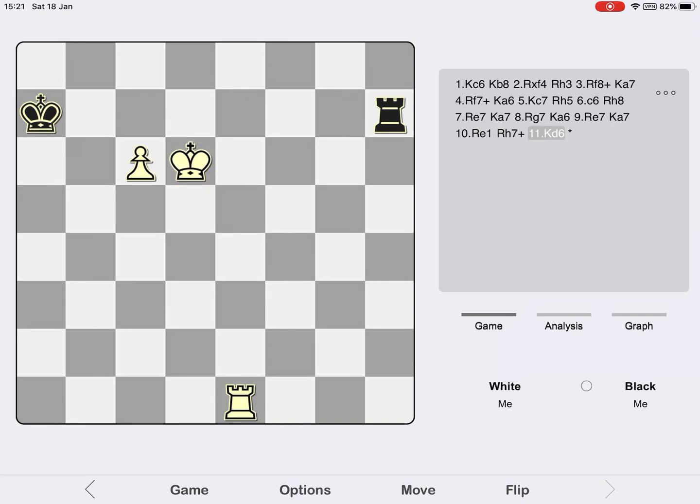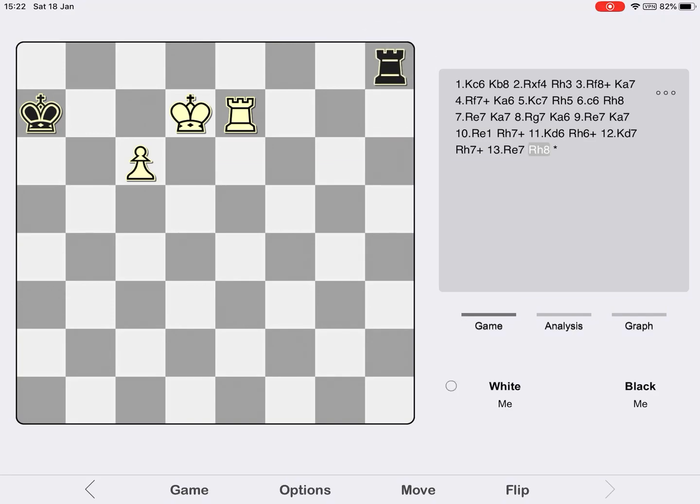king comes to d6, the black rook checks again on h6, white king comes to d7, rook checks again on h7, and so white blocks with his rook e7, but black returns his rook to the first rank with rook h8. And now there is no way to make progress. If white pushes his pawn, c7, then black has king b7, and that takes care of the pawn. And if white plays king c7, then surprise, surprise, black plays again king a6, and no progress has been made.